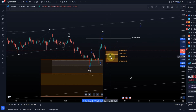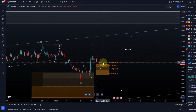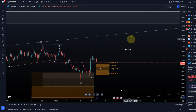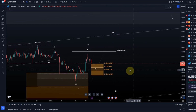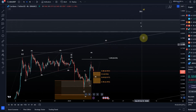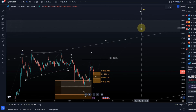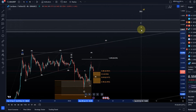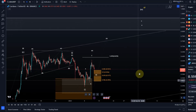Now the pullback is in wave B after the first ABC structure is finished. And if support is holding, we can climb higher in wave C, which is then another 5-wave move. Now that could again form a larger ABC and so on. But what is essentially important is that in this 5th wave, the price forms a higher high above 65 cents. Better and clearer would be a break above 68 cents, the Thursday, the 14th of December high.